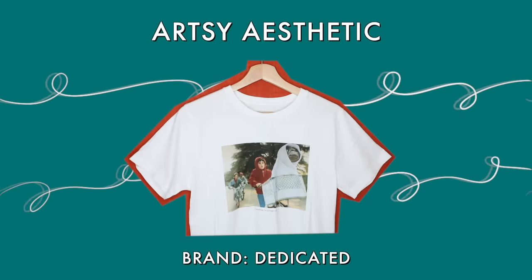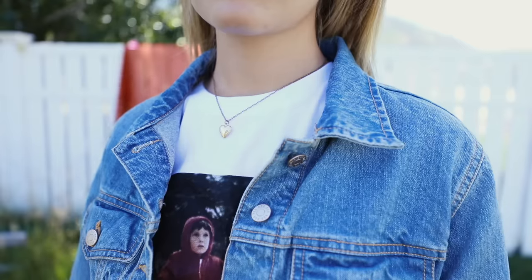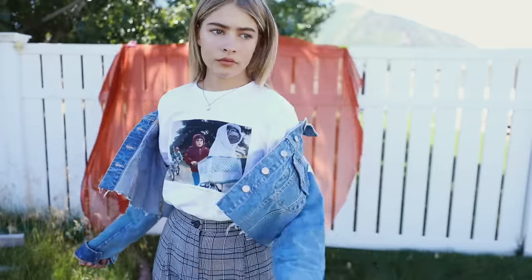Okay guys, first graphic tee of the day is this one from Dedicated. It's a screen capture from the movie E.T. I don't know if you've heard of it. It's like a super low budget indie film, but it's really cool. Also, another fun fact is that my sister bought me this shirt from Copenhagen, so I feel so cool when I wear it.